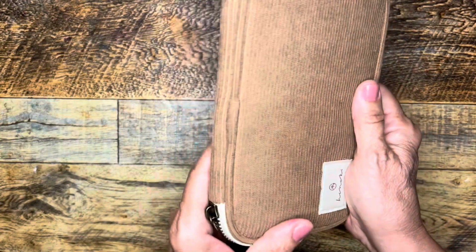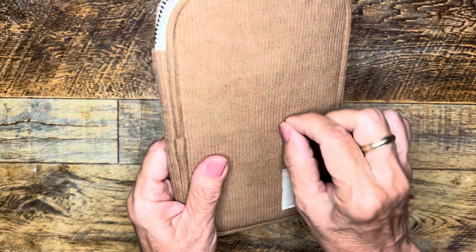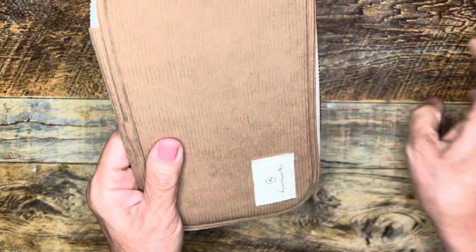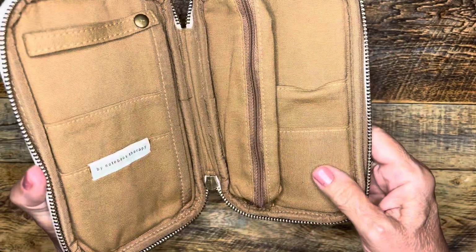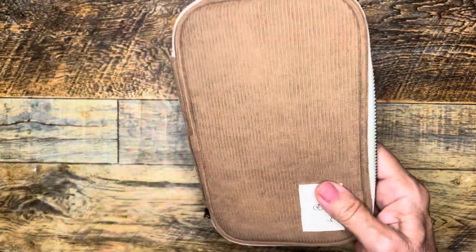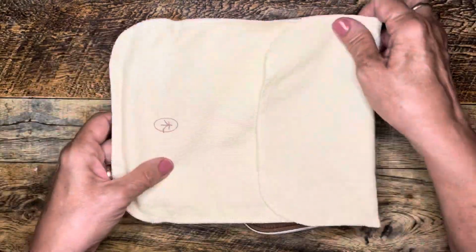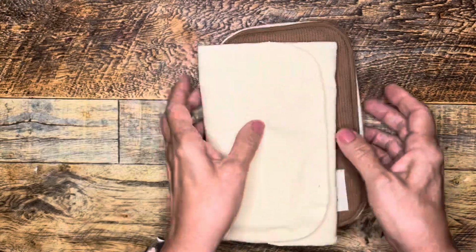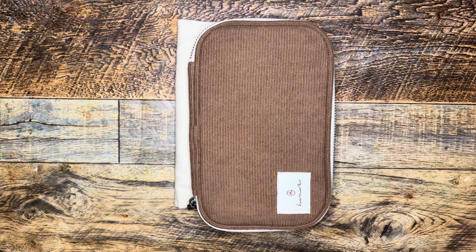I did think that maybe it would be a fun thing to get out in the fall because of the corduroy. Just makes me think more of the cooler weather months, and maybe just have a little more of a cozy vibe going on there. It had come in this. So that was super fun and very generous of her, whoever donated that.